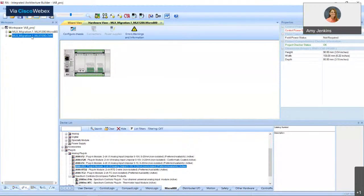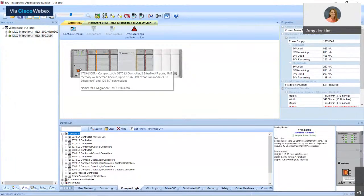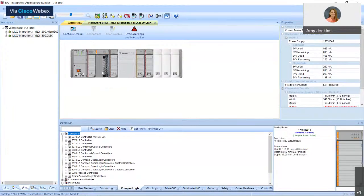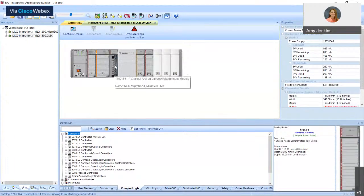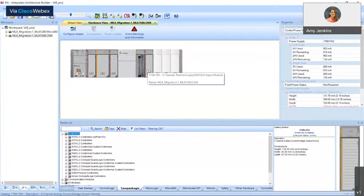Now let's take a look at the MicroLogix 1500. If I click on all the modules, I see my processor, the 1769L30ER. You can see that in the lower right-hand corner. I have my IA16 card, which takes care of my AC inputs from the embedded I/O. I have a 16-channel relay output module, which handles the relay outputs from my embedded I/O. And then I have my analog input module. I have my AC power supply. I have my analog output module, and I have my thermocouple card.